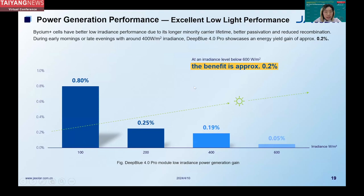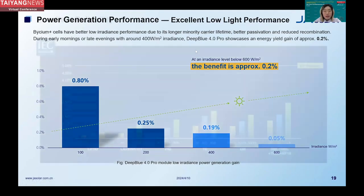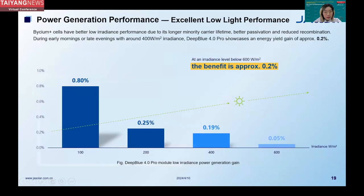Regarding the low light performance, because of the better passivation and the longer minority carrier lifetime of the Xueshan Plus cell, DeepBlue 4 Pro has a better performance under low irradiation. The test results show that even below 600 irradiance, DeepBlue 4 Pro could obviously produce more electricity. The benefits in the morning or evening would be around 0.2%.